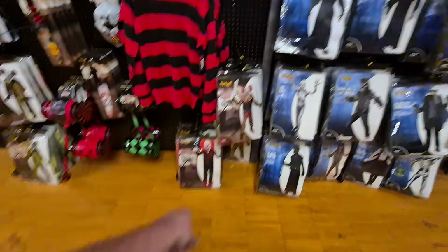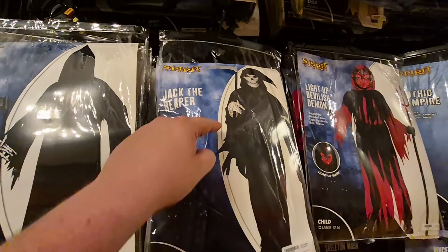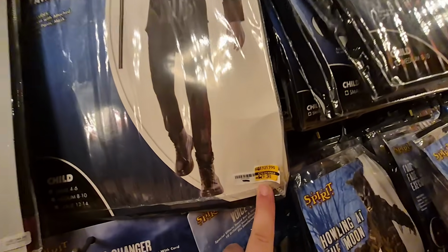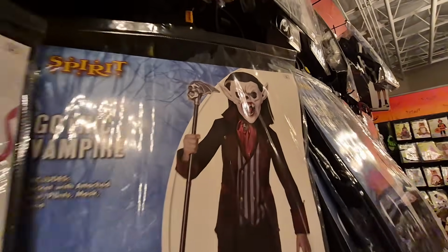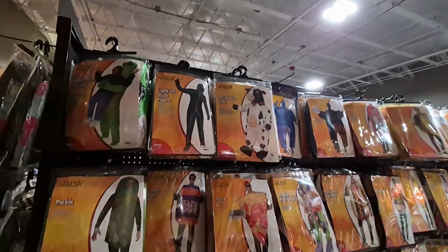$70. I guess he's not too hard to find anymore. There's Jack the Reaper. He is $45, but you need to get your own scythe. And Gothic Vampire on clearance for $30. Not too bad. Oh, and there's the Shadow Man. We're seeing a lot of him lately too. Here's more Spirit branded costumes.